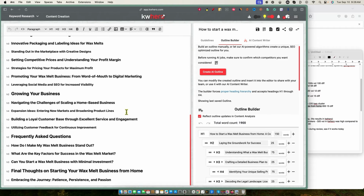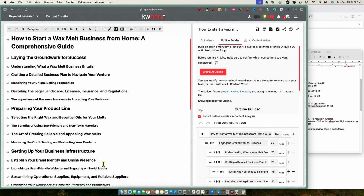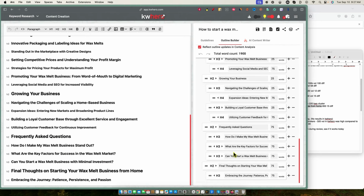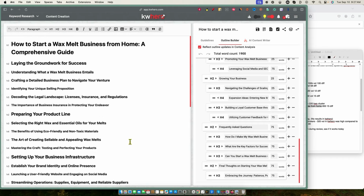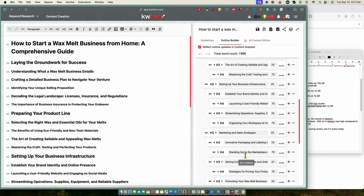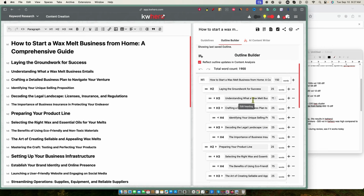So here is that outline that we have. Very robust, intricate, granular level outlines that it creates. Does do a frequently asked questions. I would like to be able to take those off. I'm sure we can remove those from here if we wanted to, but it would be nice to have just a check mark box. If we could say something like, hey, don't include an FAQ, that would be cool. This is where I do like the granular control over how many words per section.